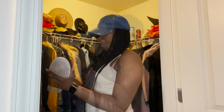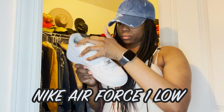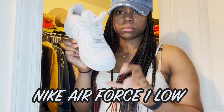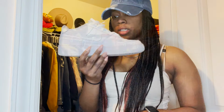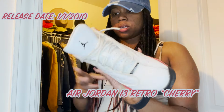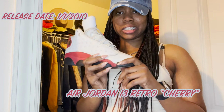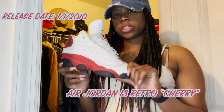Now, what I have next is some all white Air Force Ones. Nothing wrong with these Air Force One Lows. I say these are one of the oldest shoes I have in my collection. These are the Air Jordan 13 Cherry Reds. Cherries? I'm pretty sure these are the cherries.